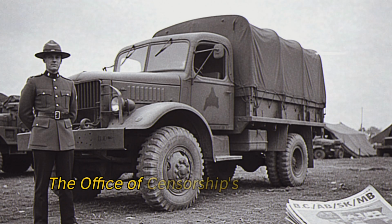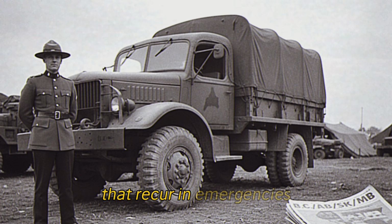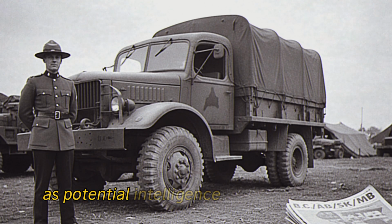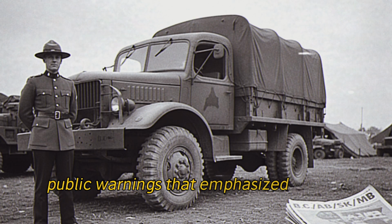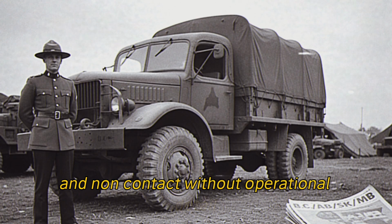The Office of Censorship's documentary trail offers a close view of balancing acts that recur in emergencies. Early notices to editors framed balloon reports as potential intelligence for the adversary and urged restraint. After the Bly tragedy, the office authorized straightforward public warnings that emphasized hazard recognition and non-contact without operational detail.